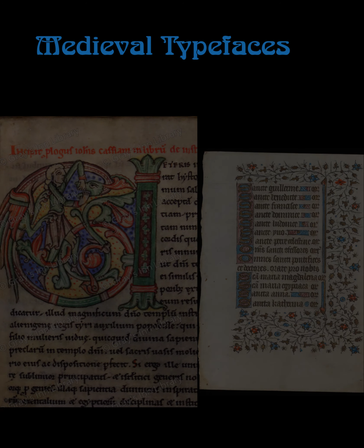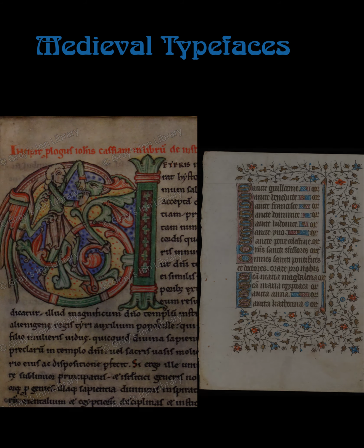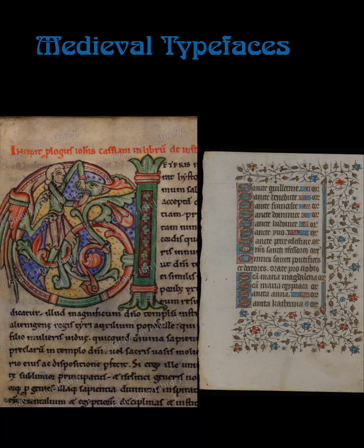Most of the books that were written like this were Bibles, because the church had a huge sort of hit or pin on any sort of text. So you have to go through the church in order to modify or change these in any way. So it was very, very hard and slow going to first change these typefaces.